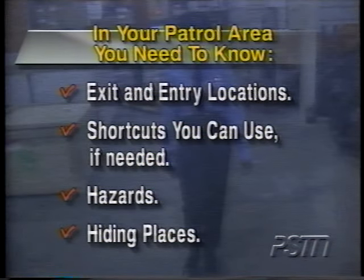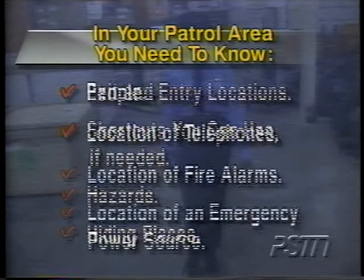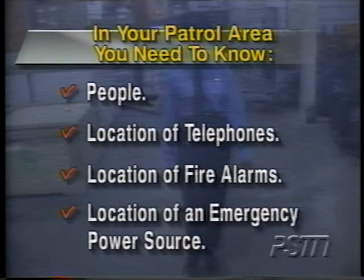And in your patrol area, you need to know where the exit and entry locations are, where the shortcuts you can use if needed are, where any hazards may be, where hiding places might be, the people that are in that area, the location of telephones, as well as the location of fire alarms. Also, you need to know the location of an emergency power source. Now, by knowing your patrol area and remaining alert from the first tour to the last, you'll be an effective security officer. Now let's talk about hazards on patrol.